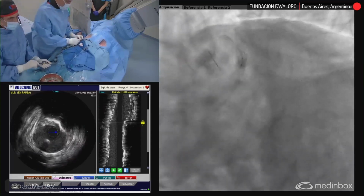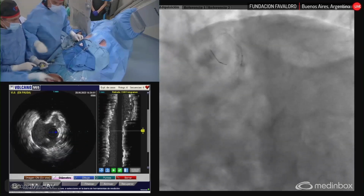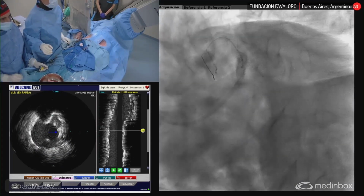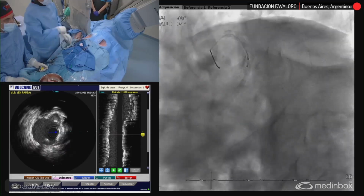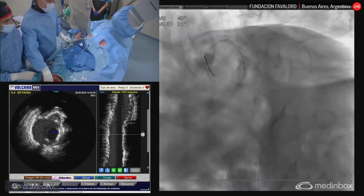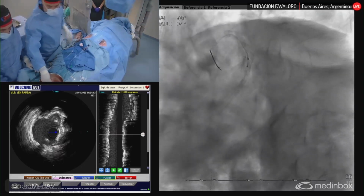Okay, that's it. One injection here. Inject. Okay. Inyecta. Let's go to la craneal y vamos a hacer un stem boost de ahí. Vale. Apuremos que me quedan 10 minutos.